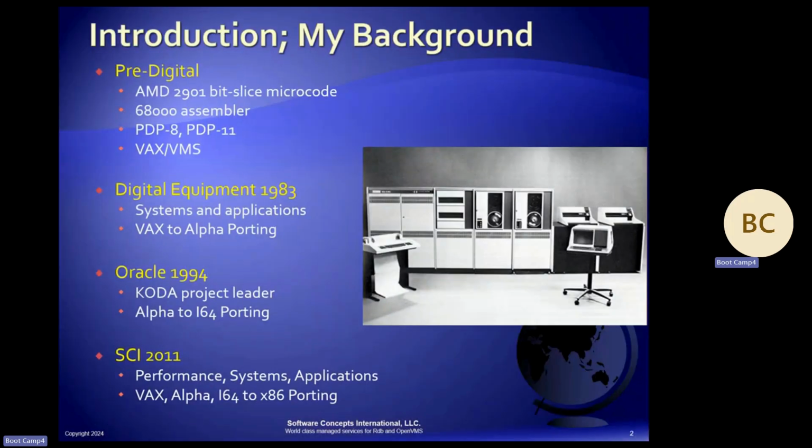There we go. Okay. So a real little bit about me before we get started. I've been working on VMS since, well, version 1 field test, as it turns out. But prior to working for a company called Digital, I did microcode and this and that on different computers and architectures. I worked for Digital for a number of years, doing applications and systems architecture and design, porting to Alpha. I worked for a company called Oracle for a while and did some more porting, some more performance work. And then for the last few years, I've been working for SCI, doing systems and applications and architecture consulting and performance, and, turns out, more porting.